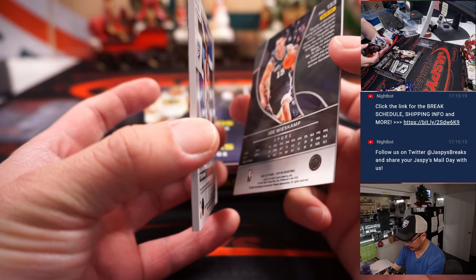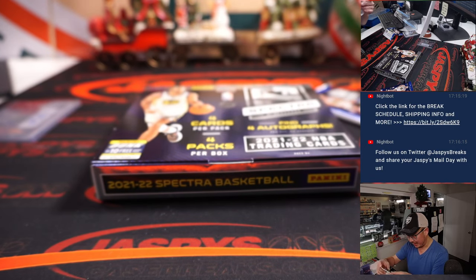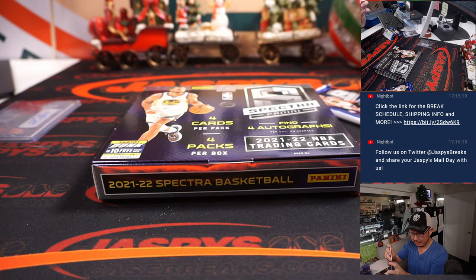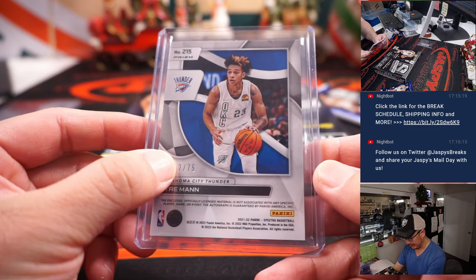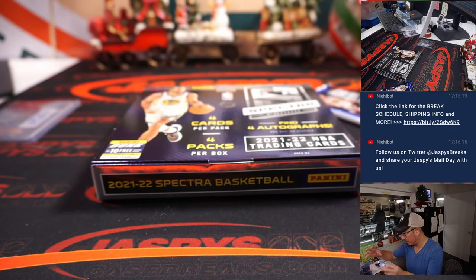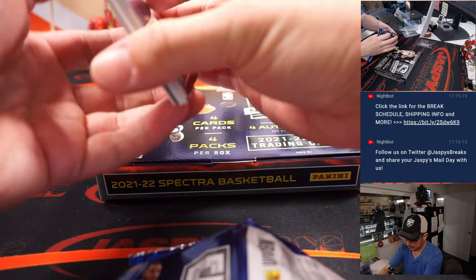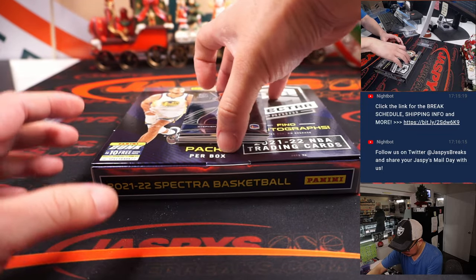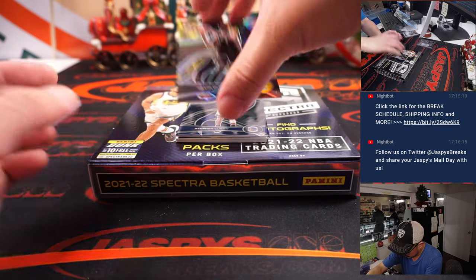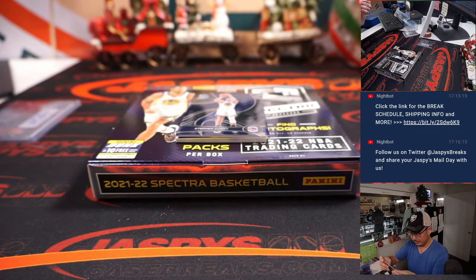Behind Joe Weiskamp is jersey and autograph Trey Mann for OKC with the 75th anniversary background. And 72 out of 75, Ed P with the number 2. All right, final pack. Good luck. We got a Kevin Durant gold, I think. Yeah, 8 out of 10 on that Kevin Durant. And that'll be for Allen and the number 8.